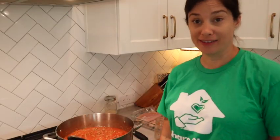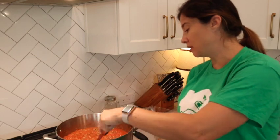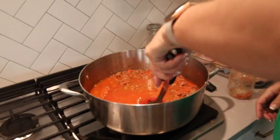Okay, so now I've got the tomato paste and I have the tomato puree in here, so I'm going to let those kind of marry. I added probably about 1.5 cups of water in here too.